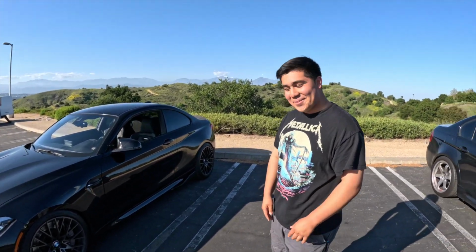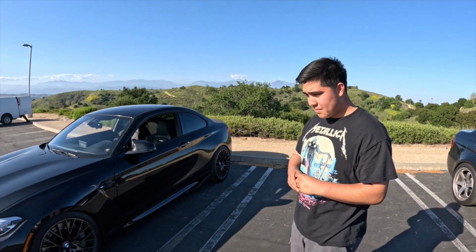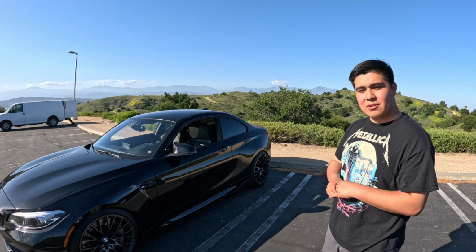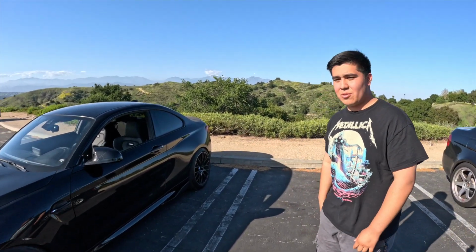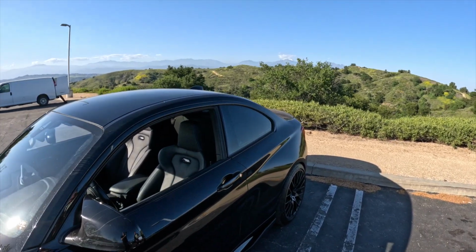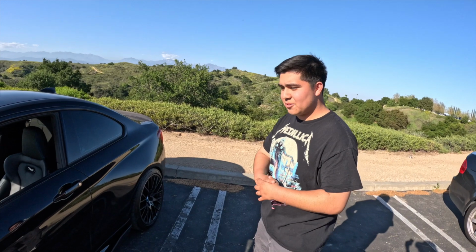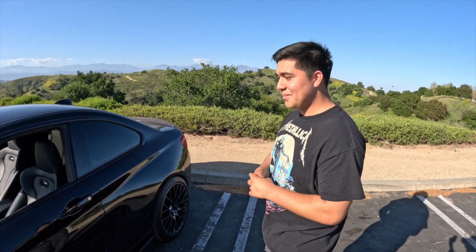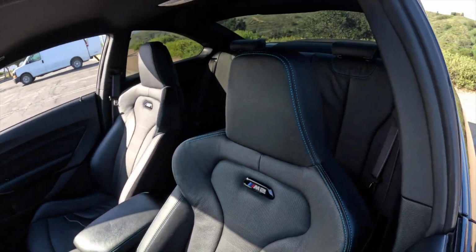All right, so what about some advice you'd give to future or potential F87 M2 owners? Okay, I think first thing that comes into play is definitely the space, because as you see, there's like no space. I think you have to have no legs to fit in the back, basically. That's something you got to consider. I think that's the main thing you got to consider is just space in this car, because it's pretty small.